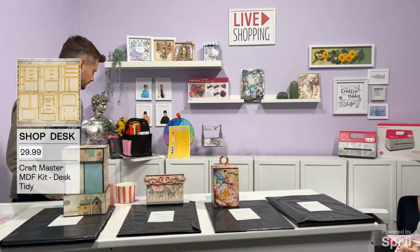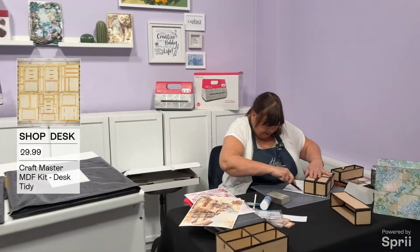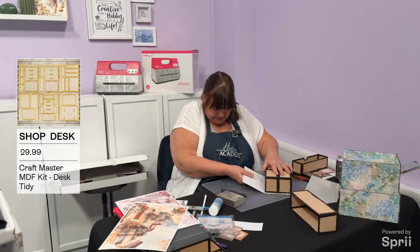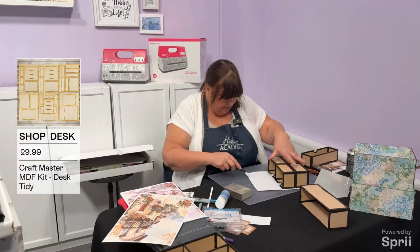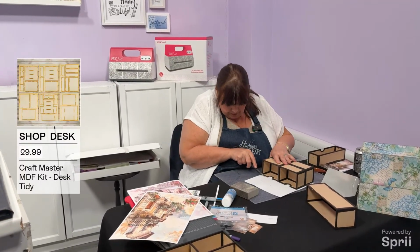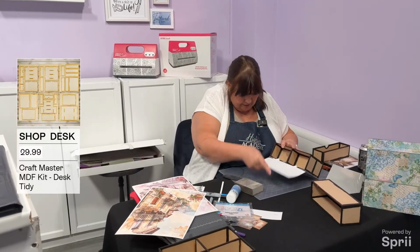Right, so what I'm doing, I'm just cutting V's in here to be able to take away this excess piece of card that I've got, because the rest of it is going.